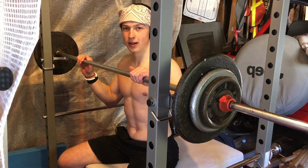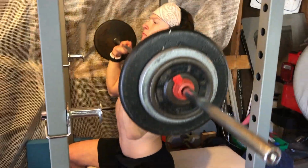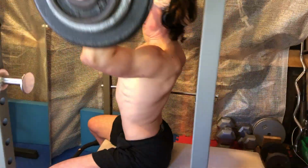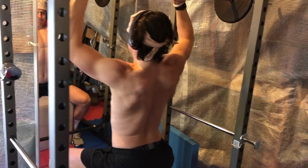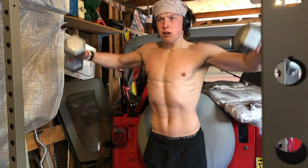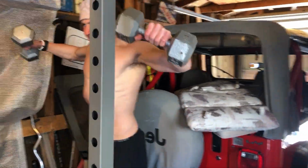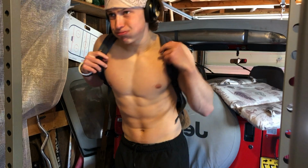Done the first set of bench press. Now I'm on to shoulder press and lateral raises. I'm doing the top set of 95 times 6 of shoulder press. Last set, we got bent over rows, supersetted with weighted wide grip pull up, 35 pounds, 5x4, and then the bent over rows, 10x4. It's terrifying.